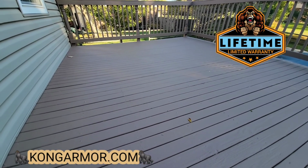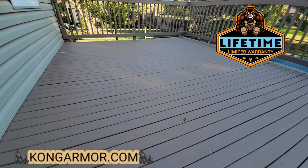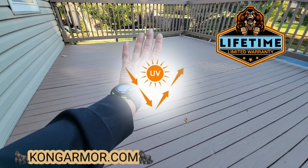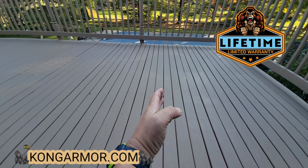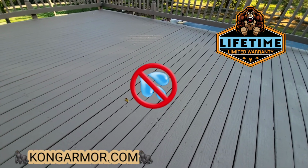So everything closed off, nowhere for water to enter, right? Absolutely nowhere at all. First in class UV block, right? So the rays come down and hit this, they deflect back into the atmosphere. If you take a look, where do you see a water entry point? You don't. There's nowhere for water to enter these planks. What does that do?